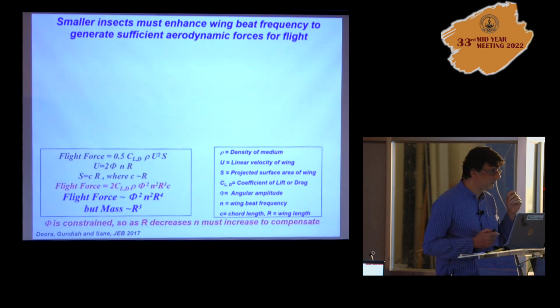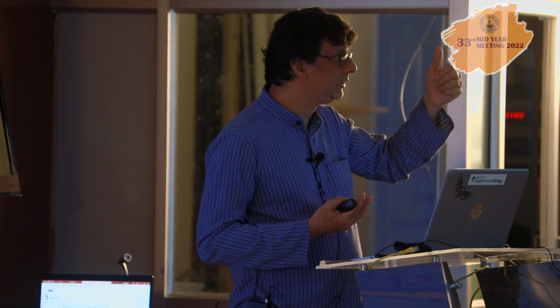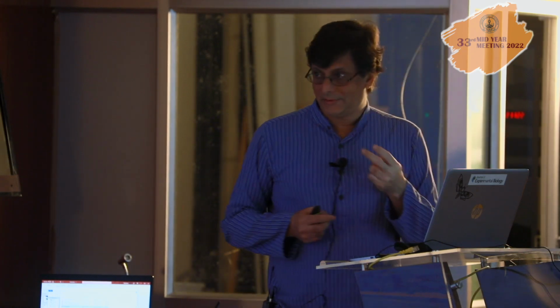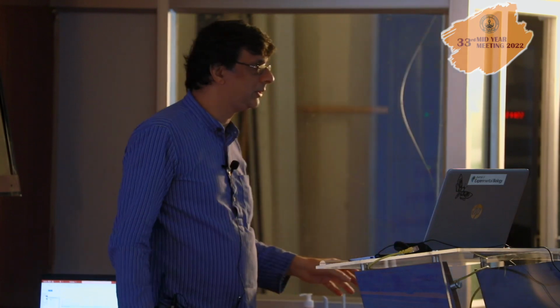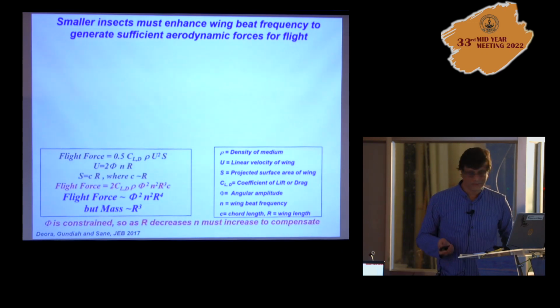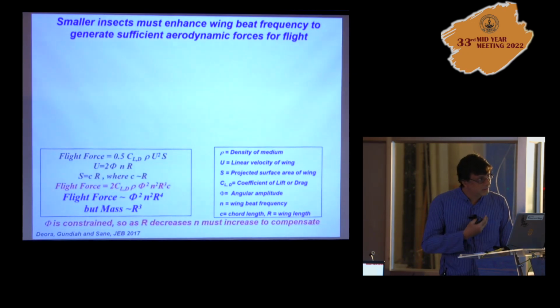Okay, so one of the results is that, I won't go too much into the equations, but if you look at the equations, what happens is that if an insect wants to generate greater force, then it can do it in two ways. Either it can increase its amplitude, which is the excursion of the wing, or it can increase its frequency. Okay, and as it turns out, as you miniaturize the insect, it has to do both. But there's a point beyond which you cannot increase your amplitude, simply because the wings crash into each other. And so the only way it can now increase its flight forces, and it has to increase it relative to its body size because for various reasons, I won't go into that, it has no choice but to increase its wing beat frequency.